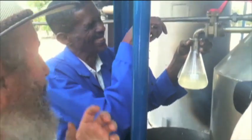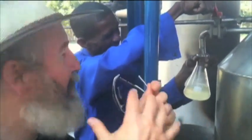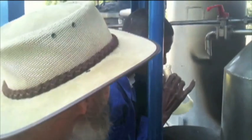Now it's mixed right now. It's in suspension. It hasn't settled quite yet. It'll have a different color when it's all done.